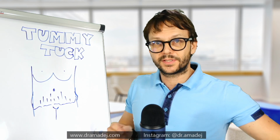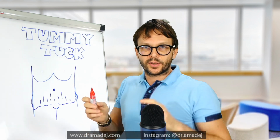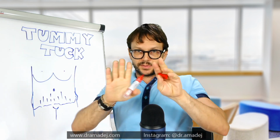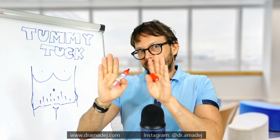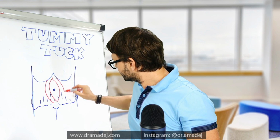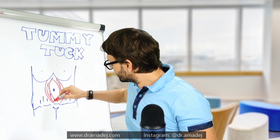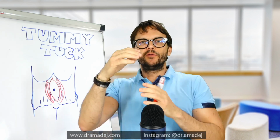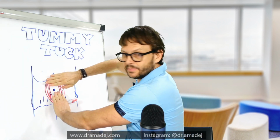And then the problem, a very important problem, of course, are the muscles. The six-pack muscles, the recti muscles, the vertical muscles of the abdomen, they do not stay together like they should be, but they spread, they go up, they move sideways. So this is what happens. So these are the two six-pack or recti muscles that are dysfunctional. Why are they dysfunctional? Because when they stretch, they do not move in this way, but they move sideways.